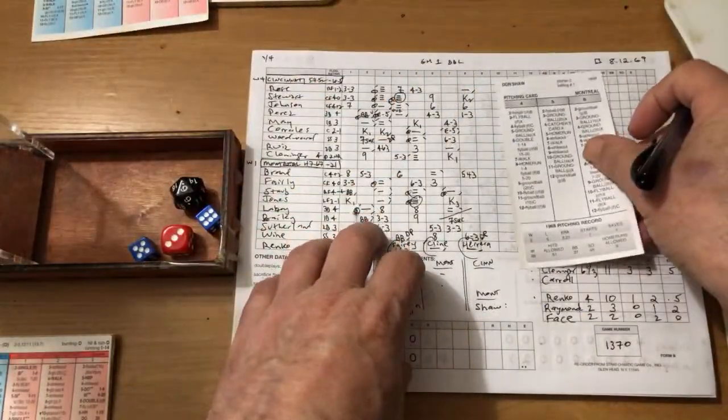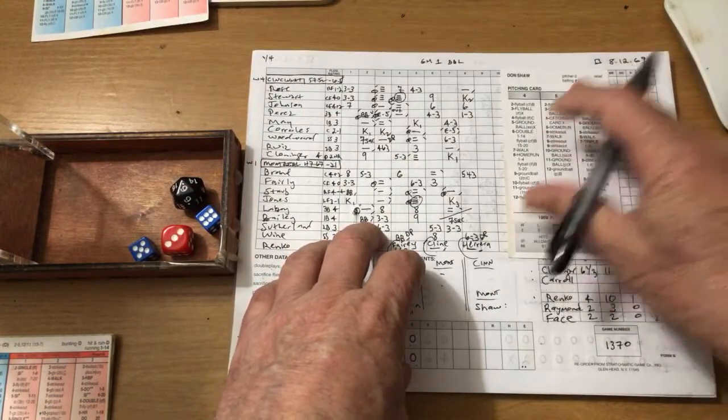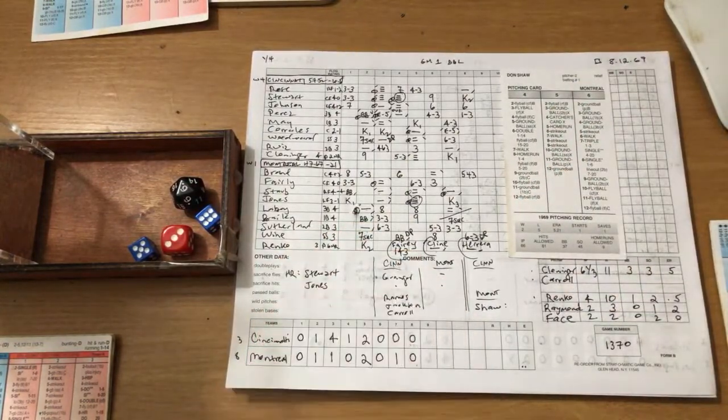And here's the fourth pitcher for the Expos, Don Shaw. 5.21 ERA. Been a very interesting ball game. On some levels, a lot of banality in this ball game, but on some other levels, fairly entertaining.